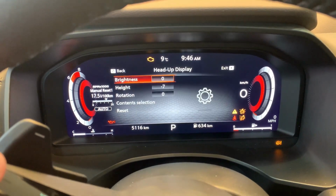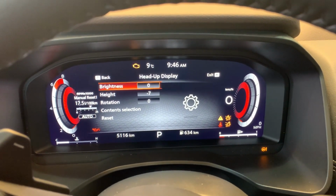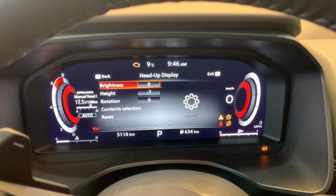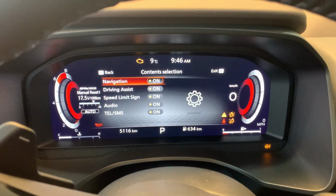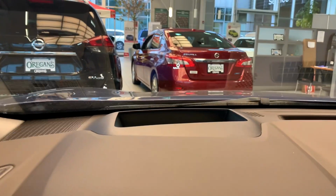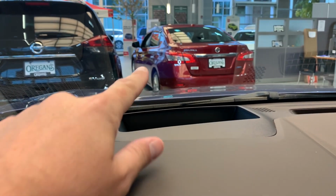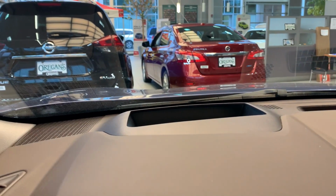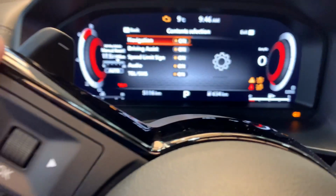The heads-up display is really cool. You can adjust the height on it, the brightness, the contrast, and you can adjust what shows up in it simply by going down and then checking here. Now everything is on at the moment, and if I look up, I do see that I have a speedometer that is currently on. Right up here, there's nothing else at the moment because we are parked inside the showroom. So all of this is really neat.